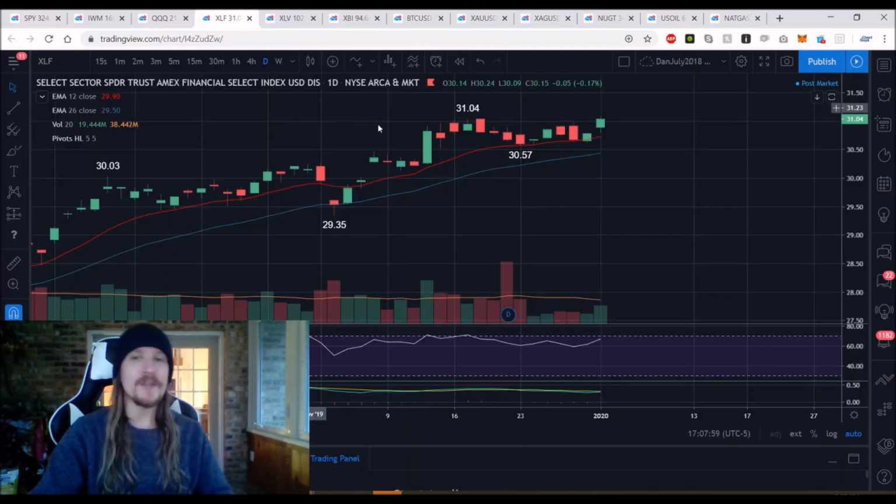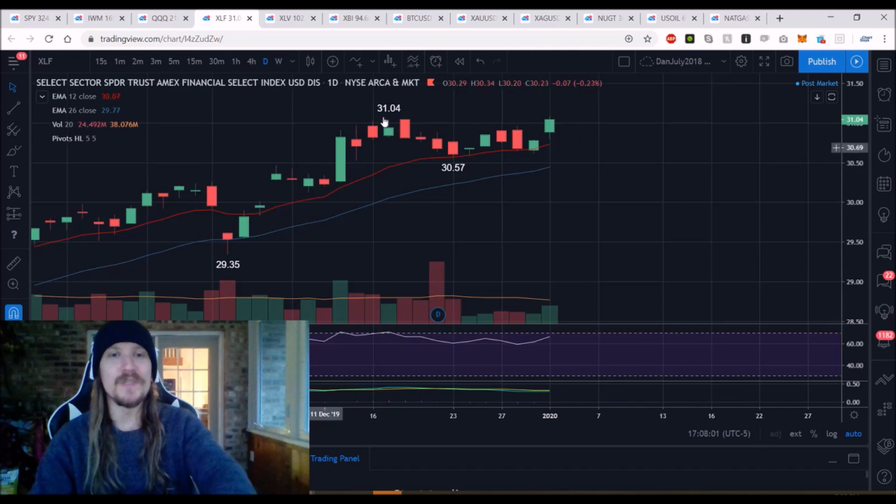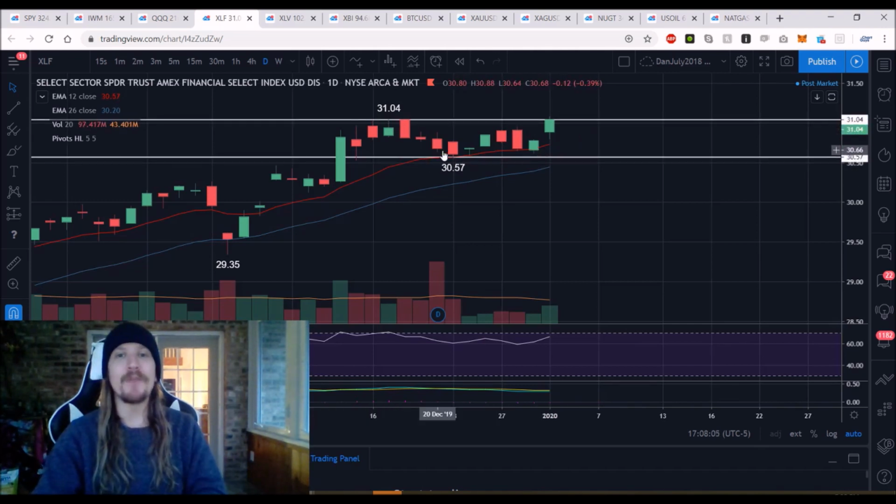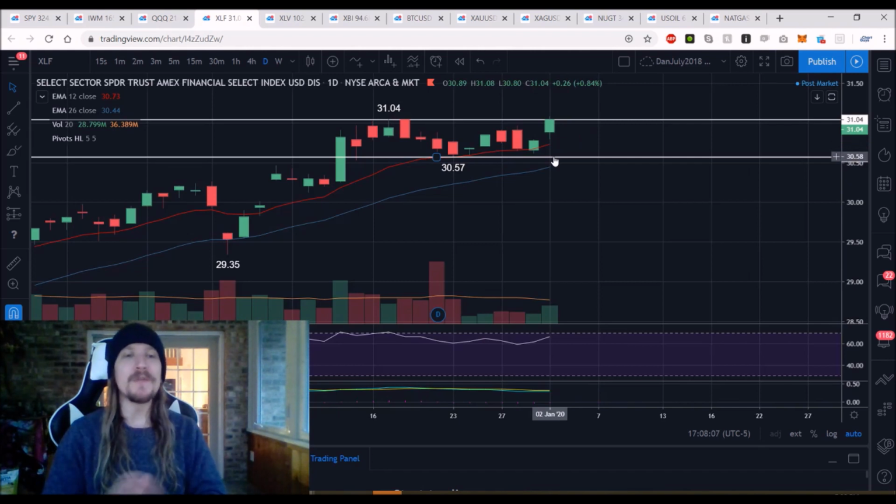So we were watching this daily uptrend, which was the key level for me to be watching this week. And if we were going to see a break of 30.57, then we would take our foot off the gas essentially and be more cautious as bulls in this market. We held daily support by 5 pennies, and now we're breaking resistance, and 31.05 broke to an all-time high for XLF. So just another daily higher low.